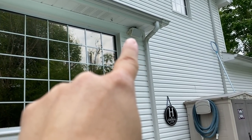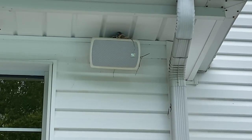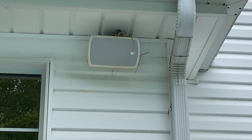I want to show y'all something super special. We have a bird's nest, and this little mama bird every single year builds her nest on our outdoor speaker. She does it every single year. And I did a video not too long ago where I was out here cleaning, and Pollux discovered that part of mama bird's nest had fallen down, and it was laying in the rocks right here. And everybody was so concerned about mama bird. Never fear, she fixed it.